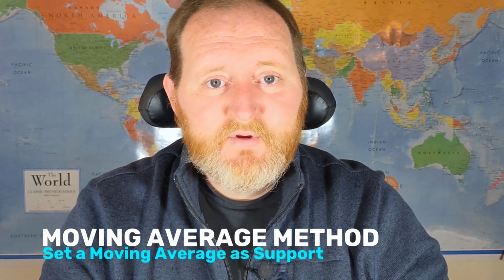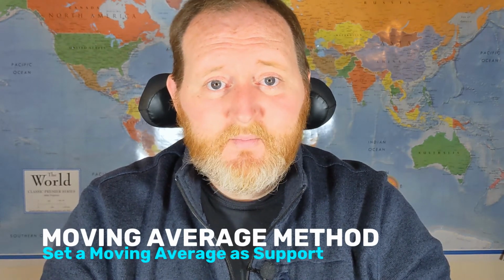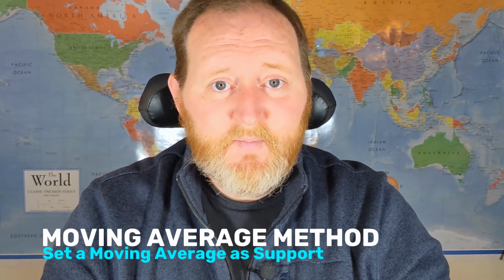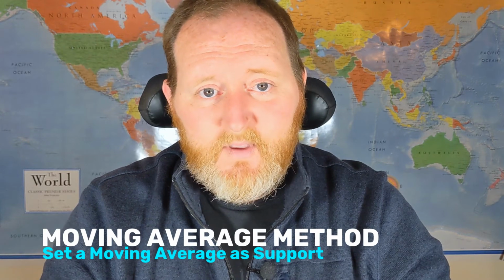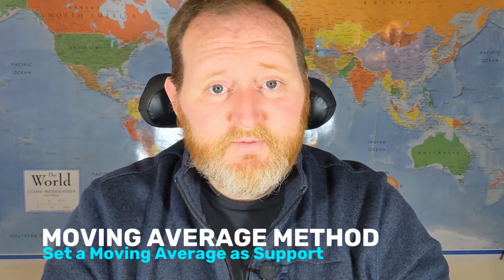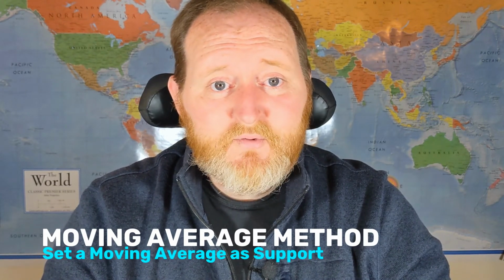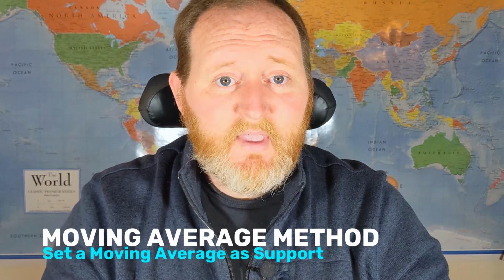The moving average method. The moving average method for setting stop losses is simpler than the support method, but it also allows you to tailor your stop loss to each individual stock. To use this method, you need to apply a moving average to your stock chart. Typically, you will want to use a longer-term moving average as opposed to a short-term moving average to avoid setting your stop loss too close to the price of the stock and getting wiped out of your trade too early. A 50-day moving average, or maybe even a 100-day moving average.